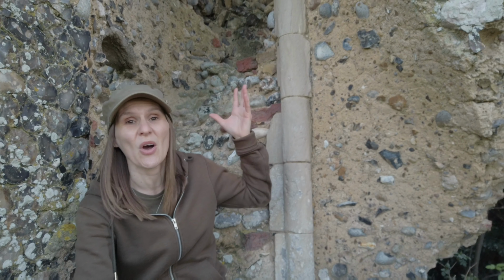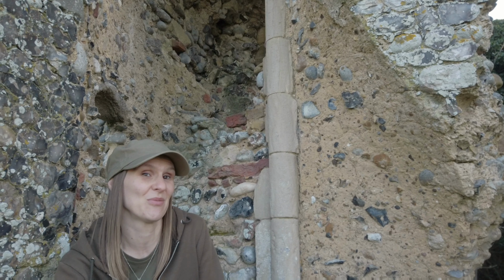So one of the quite impressive remains, actually, is this spiral staircase here, which we're assuming probably went to some sort of altar or something. But there's not an awful lot left, unfortunately, of the ruined nave. But these were pretty cool.